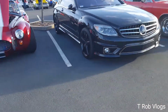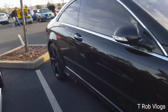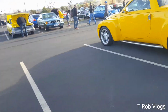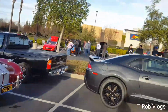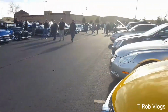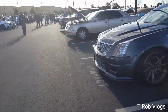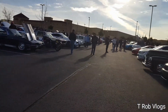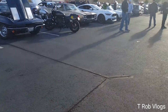What is this? That's a Mercedes, obviously. 6.3 liter AMG, obviously. Is this C-Class? Yep, C-Class. Not bad though, that's really not bad. Looks a lot more dark in person, actually. It's pretty light on film for some reason. It looks a lot darker than that. Wow. Not bad for today. Oh, there's some cops over there.